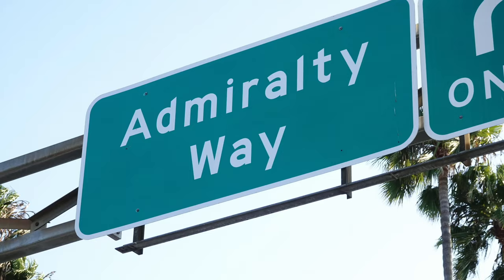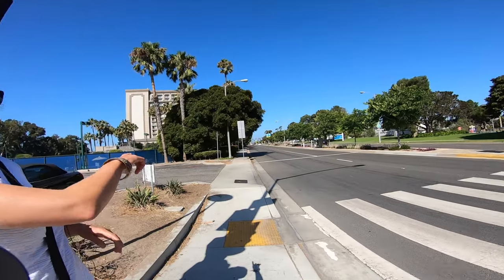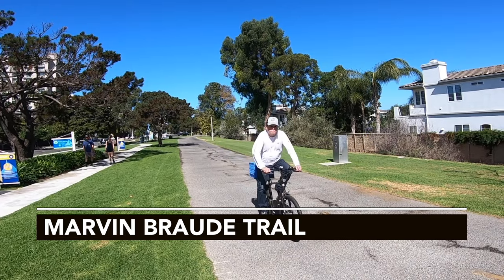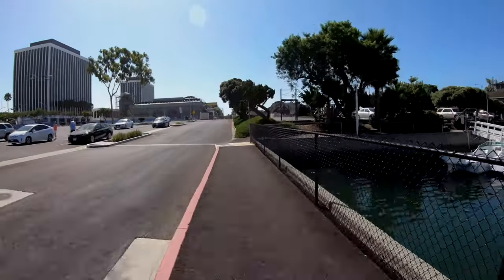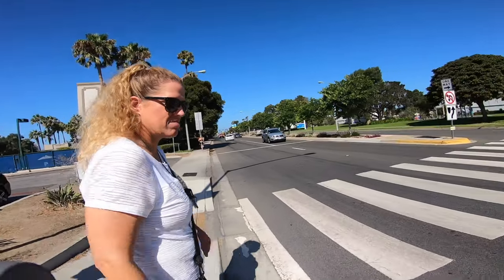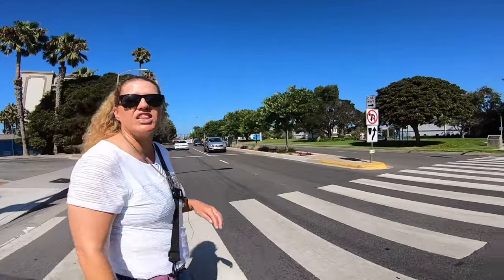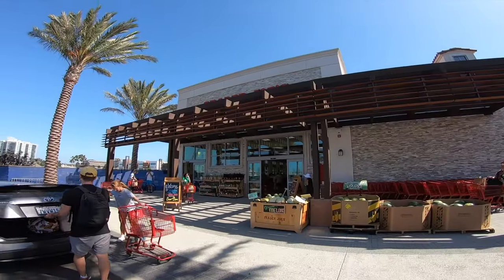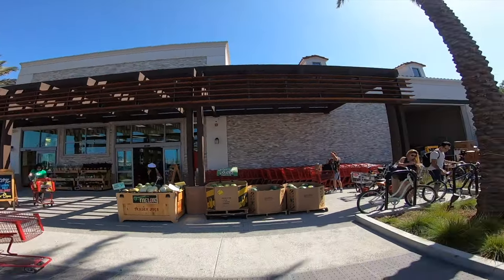Now we're going to go across Admiralty to the Admiralty bike path. There's a couple spots where there's a fence that you can't go completely through, so we're going to circumvent it, see some other cool stuff, and then link back to the marina. We're going to go by the new Trader Joe's, which they just built. It's changed my life.